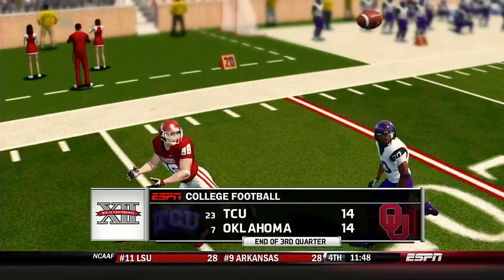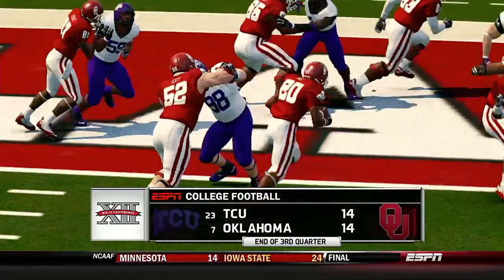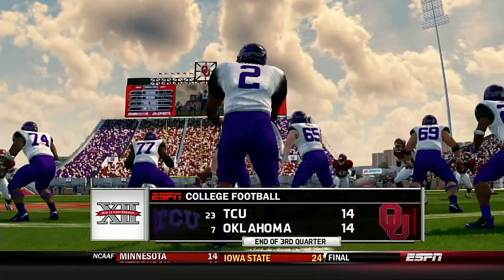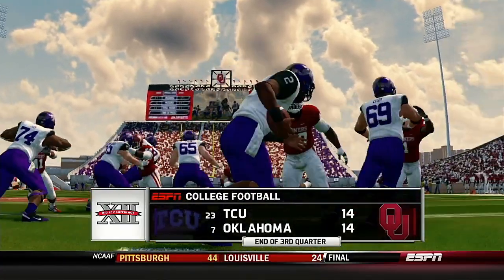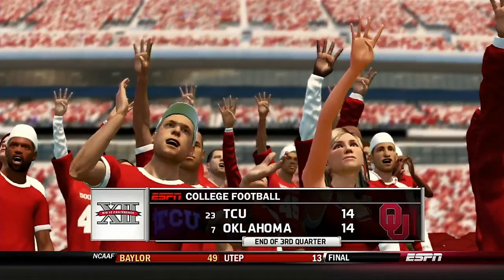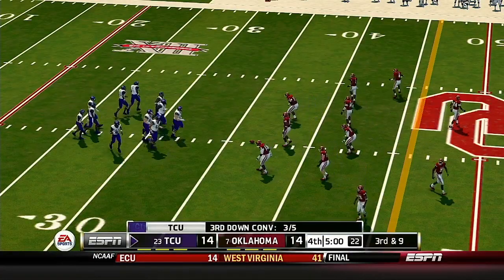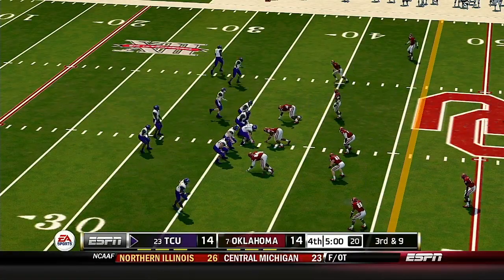So with one quarter remaining, we're deadlocked right now at 14. We played three quarters even. Fourth quarter is going to tell the difference.